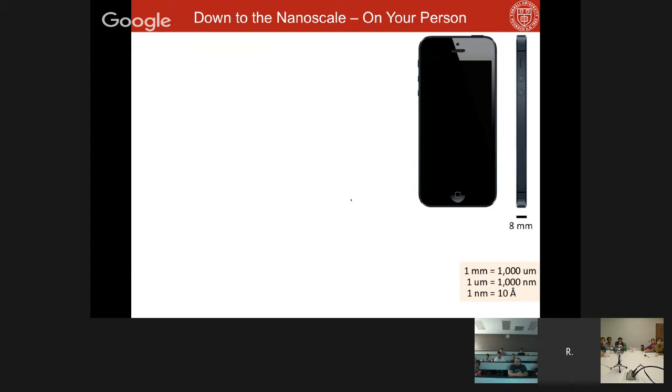Let's consider the phone as an extension of the human body. We can debate what defines a cyborg, but my phone is always attached to me. So your phone, it's 11 millimeters tall, 8 millimeters in its thinnest dimension. The manufacturer might tell you this is small, but to me, as a nanoscience scientist, your phone is huge.